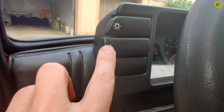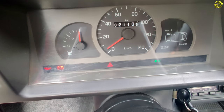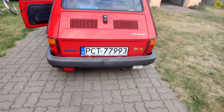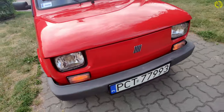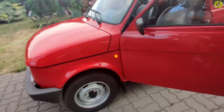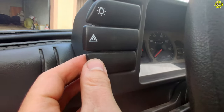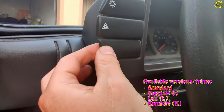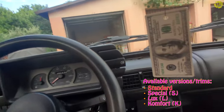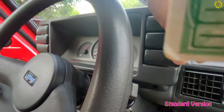And the next thing that you get in here is emergency light. So press it on. And this is what happens. Next here, there's nothing in here. There were base versions and the more luxurious, if that's the word to use in here, the better equipped versions. That's not the one, that's the most affordable and the base version. And therefore you don't get anything in here or in here.